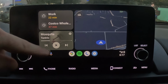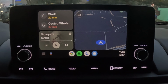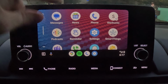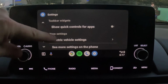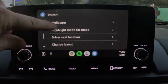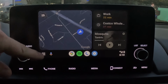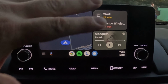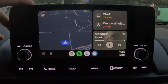So you can see that I've got my audio options over here and the map over here. I happen to use Google Maps, but you could use Waze, Apple Maps, whatever it is. Understand you can customize this as well. If I want to jump into the settings, this is where I can scroll down. Where is it? Change layout, where I can go navigation closer to driver, and now when I jump back, boom, my navigation's on this side and my audio and whatnot is on the other side. So there is some customization you need to do, but it's only through Android Auto and Apple CarPlay. They've really taken it away from the actual Honda side of things.